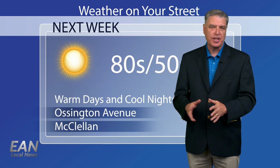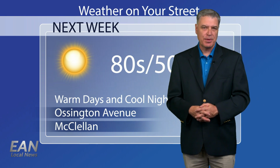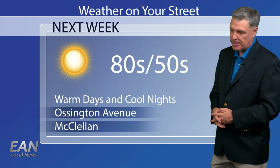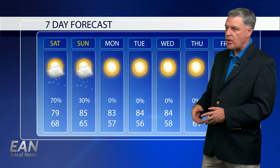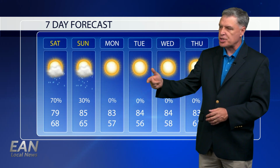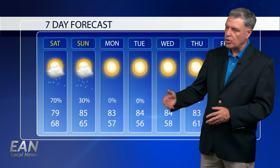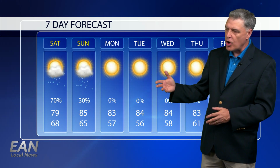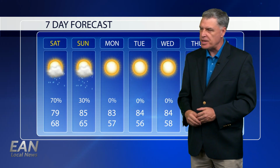Really awesome weather coming up next week as we move into the second half of the month of September across East Alabama. There's the 7-day forecast. You'll love it after the weekend. A 70% chance of showers tomorrow, about a 30% chance of a shower on Sunday, and heating up back into the mid-80s. And then look at this stretch of weather coming beginning on Monday as you head back to work and school. We'll have temperatures up in the low 80s, nighttime lows 57 degrees on Monday morning.